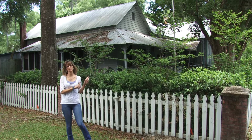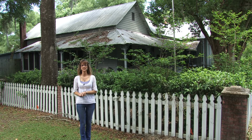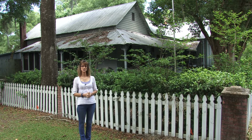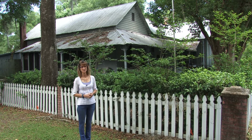An interesting little story about this house. Mr. Higgins built it, and he lived in it until his wife passed away. He built another house right next door, and he lived in that. He sold this house to a Mr. Zimmerman. And at one time, he was the clerk of the county courts here in Citrus County.